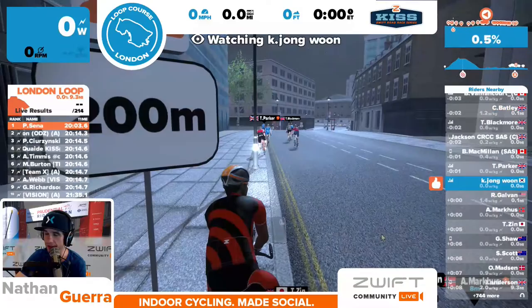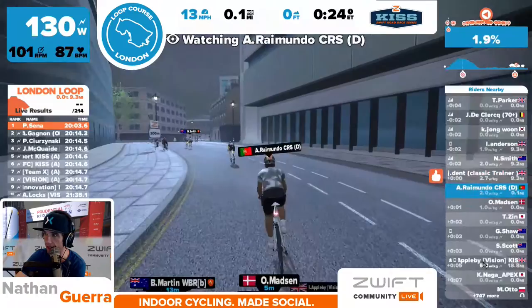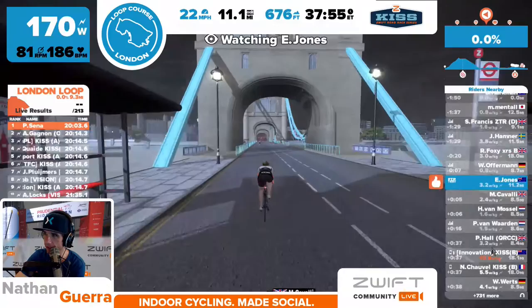So looking through for Hinton for the B race here. Hinton is leading things out, it looks like. We'll see if we can find Hinton out there for the B category. We do see Appleby now for the A racers making his way to the line. Nice job to him out there today. We're going to keep on moving through here and see if we can find Hinton, who's currently leading out the B category riders, should just be coming into the finish line here pretty quickly.